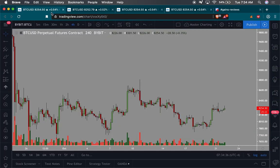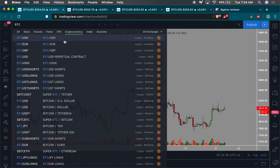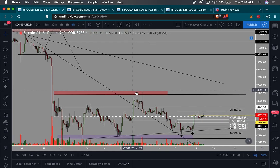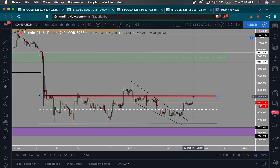So there was obviously the one I showed you earlier, which was something like this, which had the trading range high at 8,800, and this one has a trading range high at 8,450, and this was really the fake out, right? And then pulls back down. Okay.